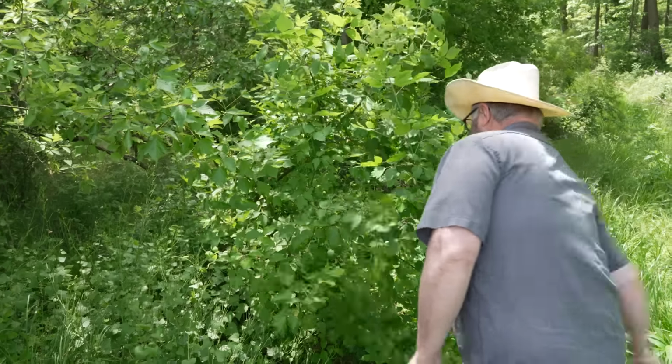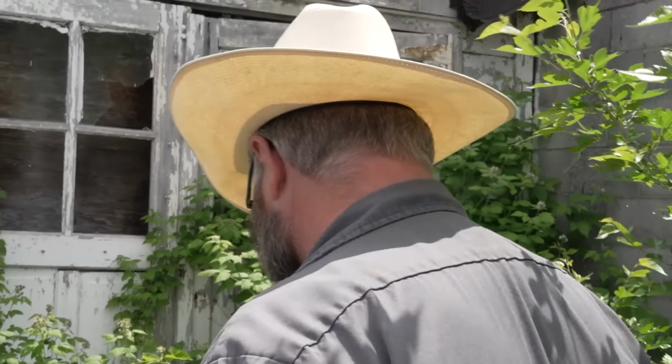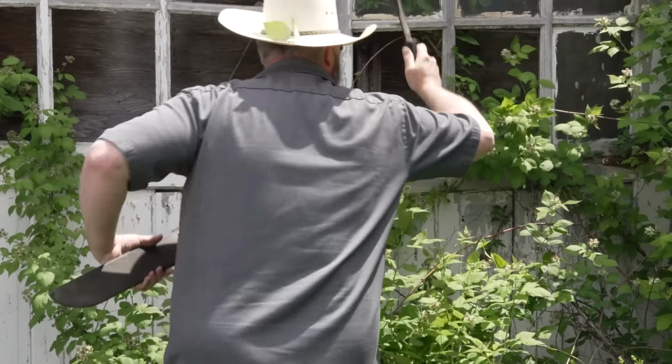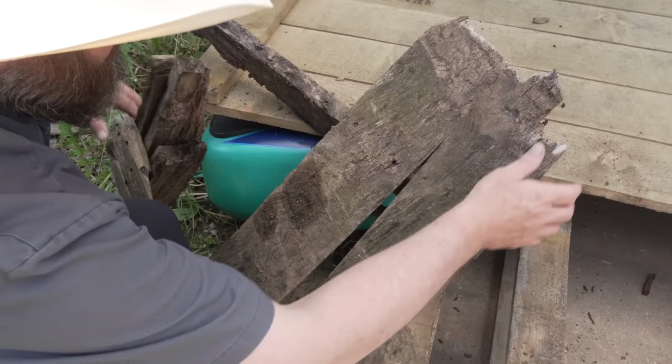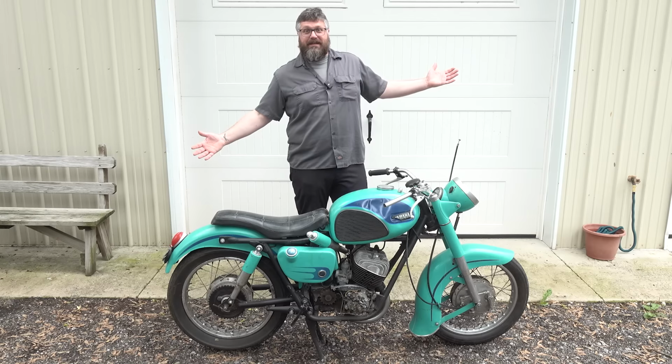Imagine you're cleaning up an old overgrown yard, cutting down tall grass and hacking through tall bushes, and you find a shed. It's rotted and half falling apart, but through the rotted siding, you see something blue, something metallic. What could it be? You peel back the debris and the siding, and you discover this beauty.